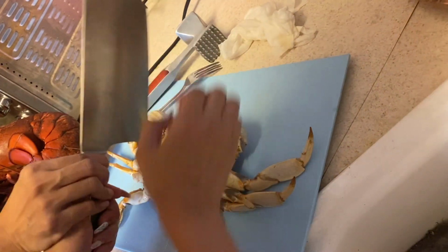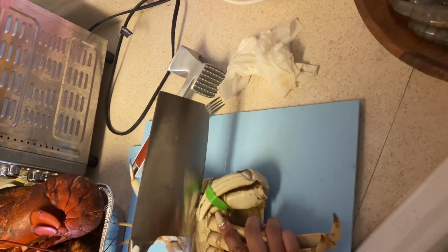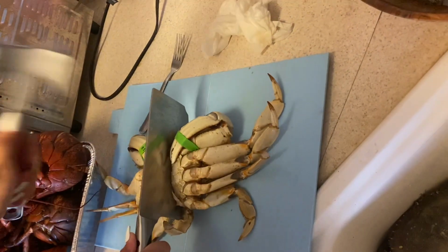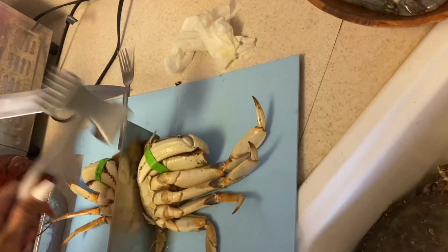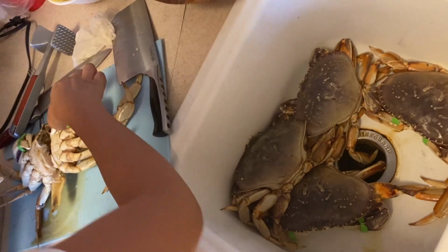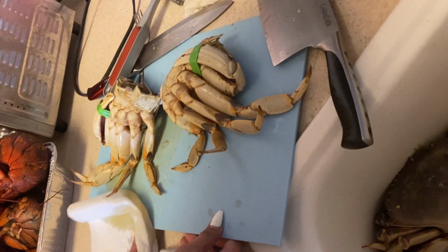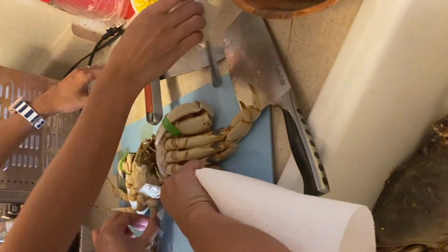Where's the other one? The other knife. Can I use it? Because that one's probably easier. Give me a tray. Oh, there should be paper towel underneath. Spread some paper towel, Dai.